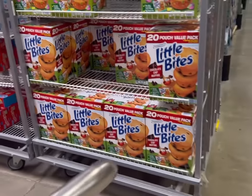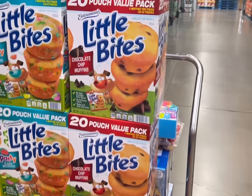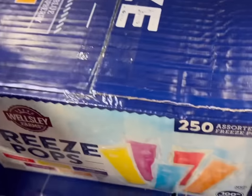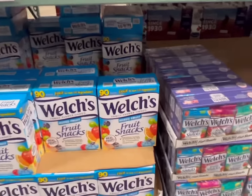Muffin bites. Okay. 3 boxes of chocolate chip and 3 boxes confetti. I'm gonna get a thing of freeze pops. My kids love these in the summer. Fruit snacks.